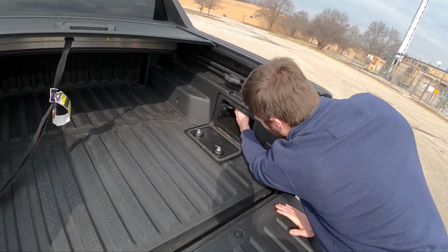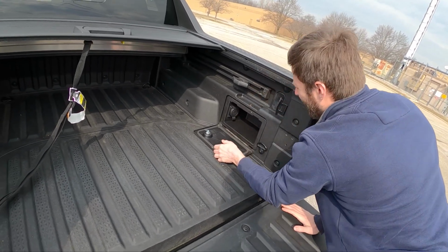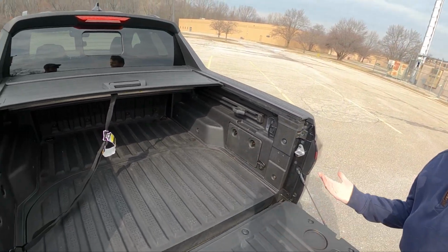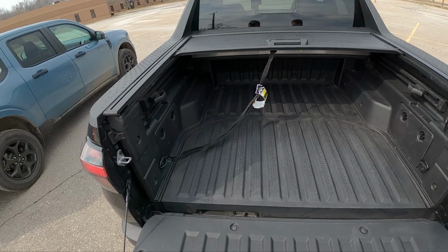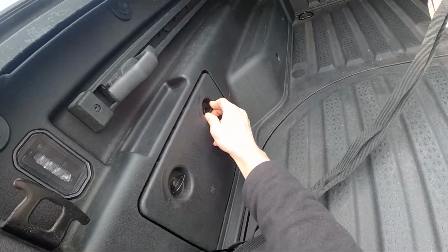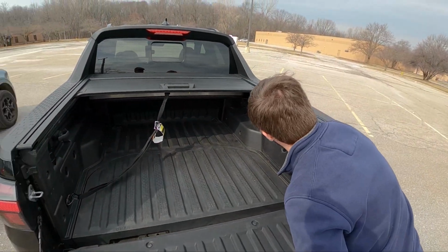And you've got a 115 volt, 150 watt AC outlet. Great, though 150 is a little low for that. That's not going to power a bunch of tools, but at least it's something. And it's protected from the elements. What's on this side? Probably the same thing. Yep, a little more storage there. A lot of tow hooks too. A lot of different tie-down points, adjustable.